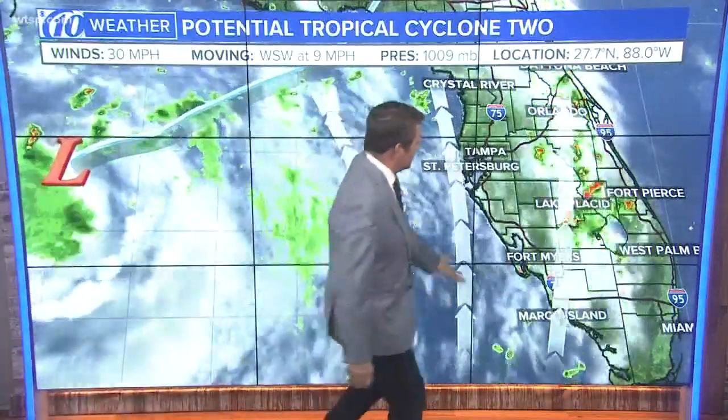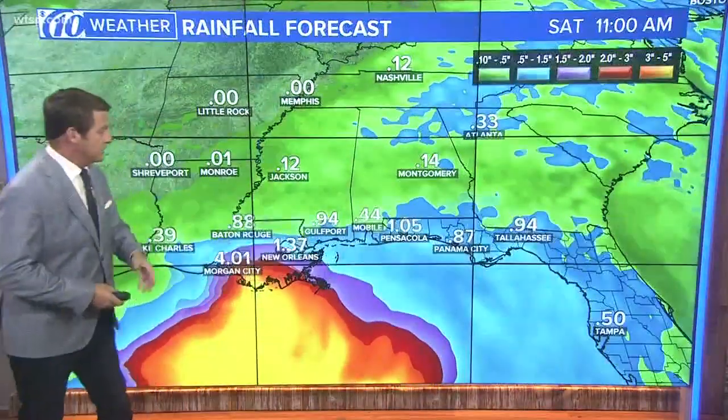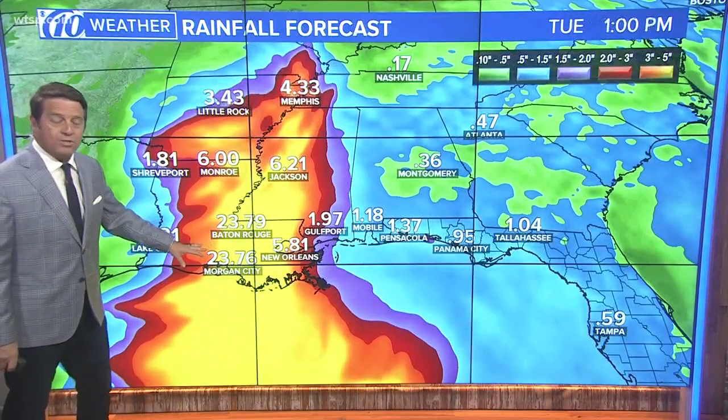Now, for us, as I mentioned, we're going to watch that southerly flow. That's what really will dictate our weather, but I don't think it's a huge deal for us. Look at the rainfall totals. 23, 24 inches, 2 feet of rain.